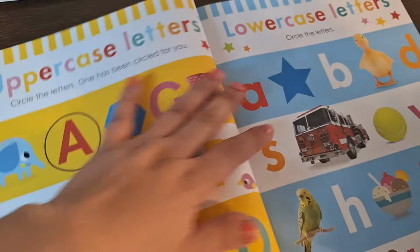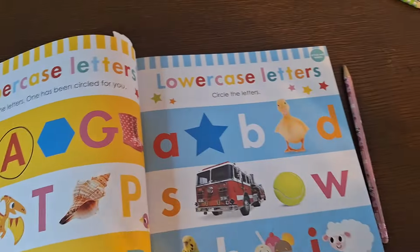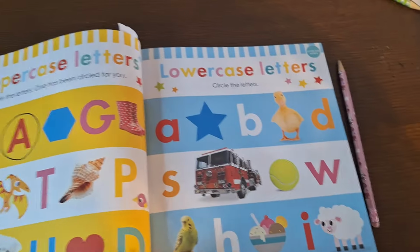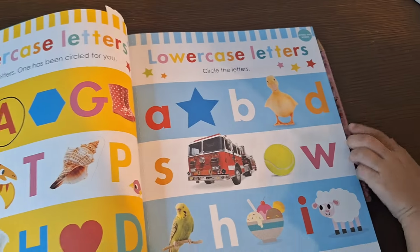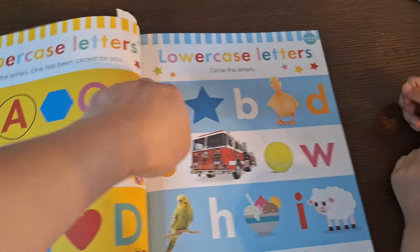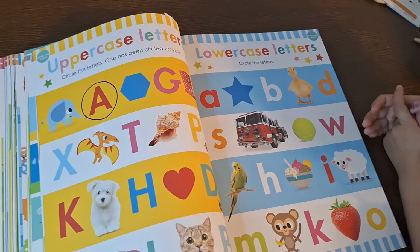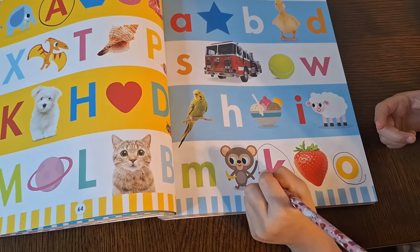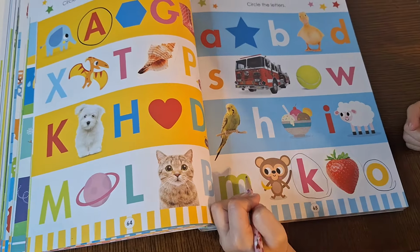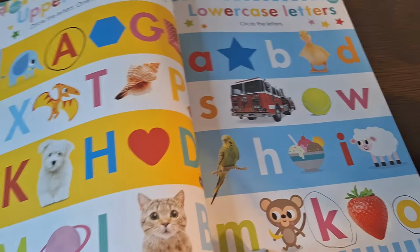Oh, okay, so on all these, let's place the stickers first. Okay. So this is pretty simple. All she has to do is circle the letters. And we have uppercase letters and lowercase letters. So if you circle all the letters, oh, okay. I was going to say that.